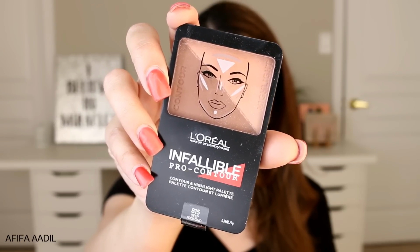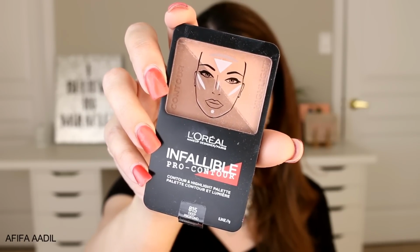Now I'm taking the L'Oreal Infallible Pro Contour palette. It's a small kit, and I'm basically gonna mix these two shades. They're supposed to be a highlight and a contour shade, but honestly they're well used if they're mixed together. I apply this under my cheekbones, on the top of my forehead, under the jawline, and I'm also contouring my nose with this.